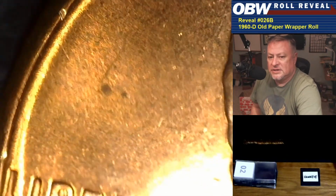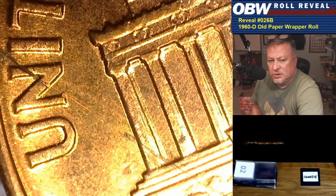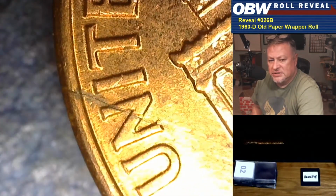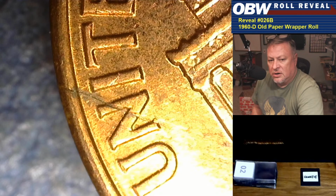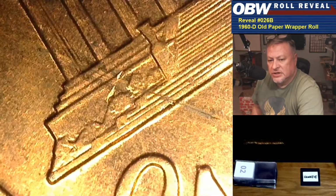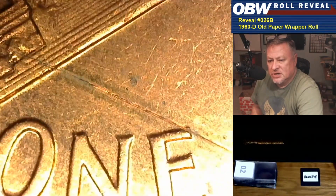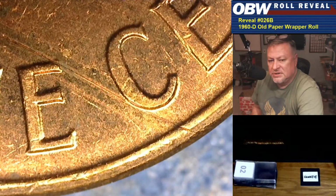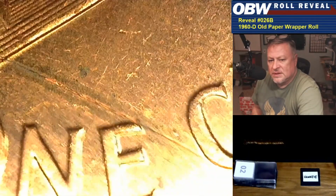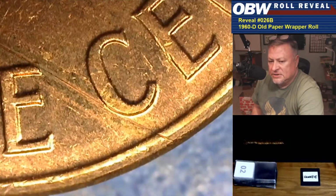Yeah, I could send it to the Q&A show and let the panel answer. It looks like an incomplete punch of some sort, but it would be on both sides if it were. It also looks like a scratch until you get close to the rim, and it goes all the way through and over the rim. And also, it doesn't change direction or anything as it goes through all the humps and bumps in the building. So that tells me it was there prior to the coin being minted. Some sort of a lamination, I'm thinking. It's definitely not damage to the coin.